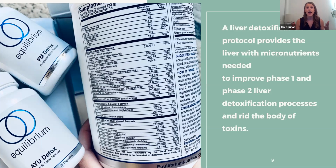So if you think of your liver as a bodyguard that stops toxic waste from reaching all of your other organs, it's a good place to start. And on top of that, your liver is also an integral part of your immune system, of your digestive system, and multiple other processes and systems in your body. So a functional medicine liver detox provides your liver with all of the micronutrients it needs to improve detoxification so that it can rid your body of all of those toxins. Basically, it helps it to do the job it was made to do even better.